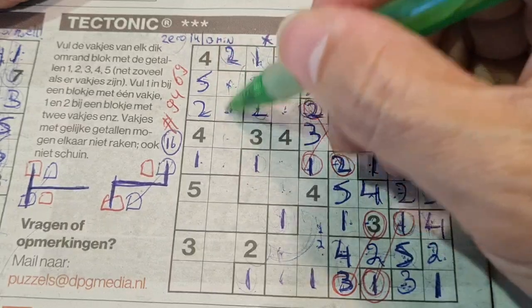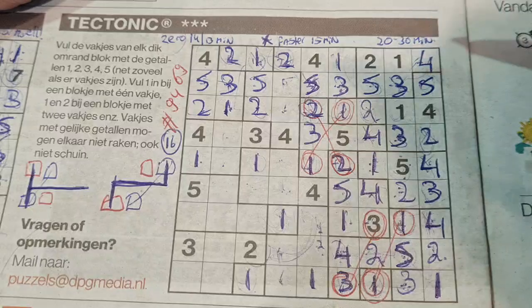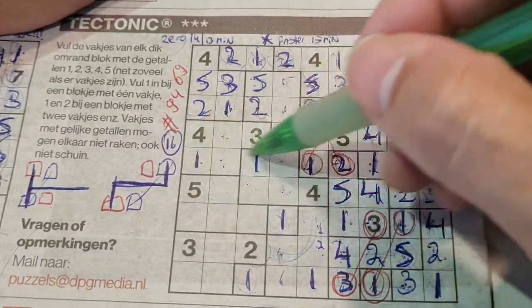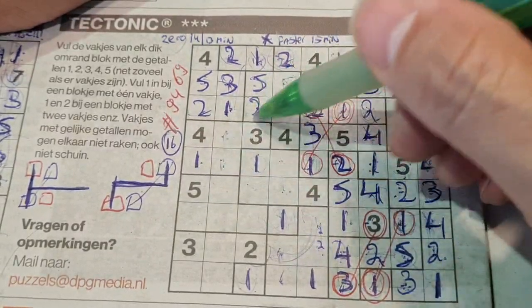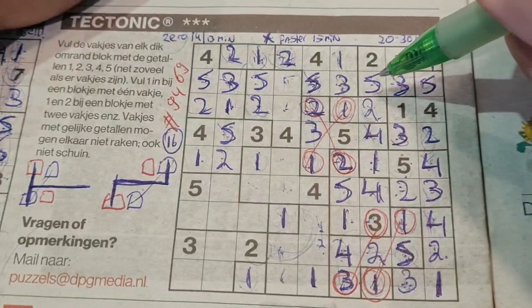2 numbers left for numbers 1 and the 3. We have a 1 there. No 1 there. 1 should be here. And the 3 goes there. 2 numbers left in this area for numbers 2 and the 5. We have a 2 there. No 2 there. 2 should be here. And the 5 goes there.